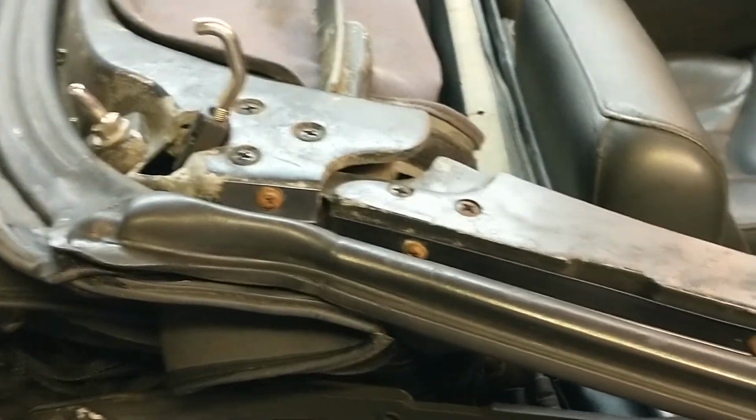So what I wanted to show you is the reason why they did that kind of funky window. I think it's pretty darn clever how they did it, because they were able to use the stuff from the coupe as much as they could.